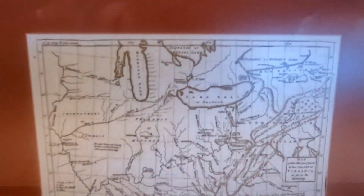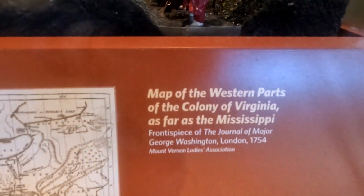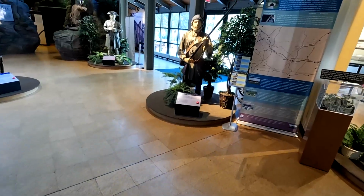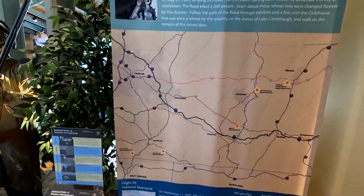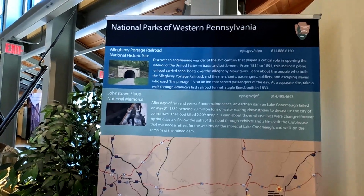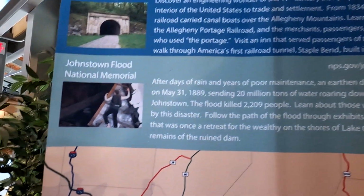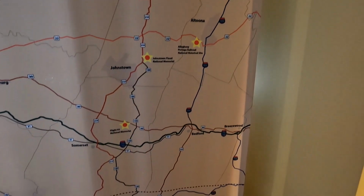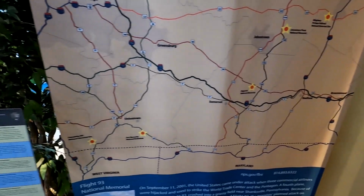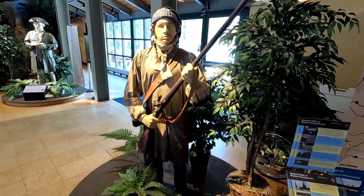This, I don't know if you'll be able to see or not. I'll bring a close-up of it. A little information on it. Pretty interesting. Oh, they've got all kinds of history here. National Park of Western Pennsylvania. This is for all these history buffs. There's another place on Route 40 we're stopping. Pretty interesting. Full-size figurines.